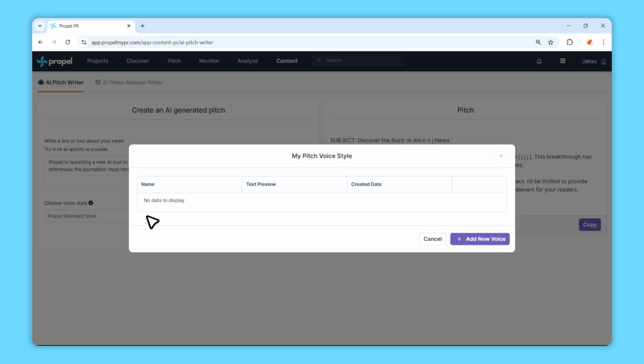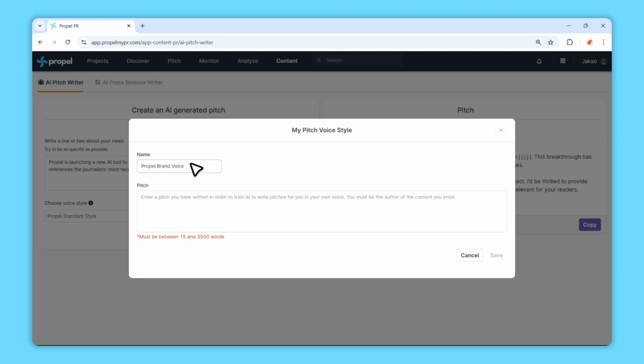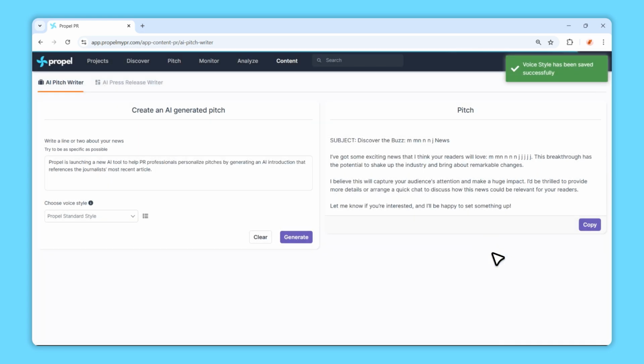Need a specific voice style? Click Add New Voice. Give your new voice a name, then paste a sample of a pitch you've previously written. Just hit Save, and Propel's AI will learn your brand's tone and create pitches that reflect your brand's unique style.